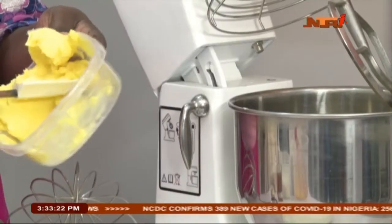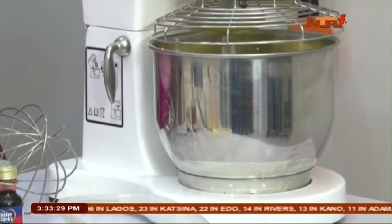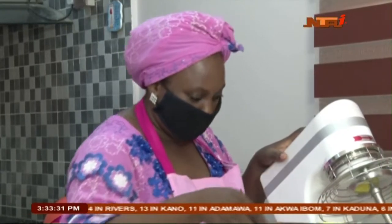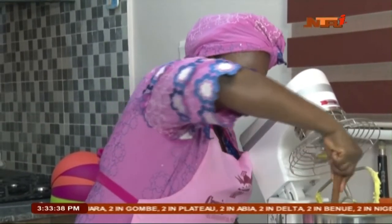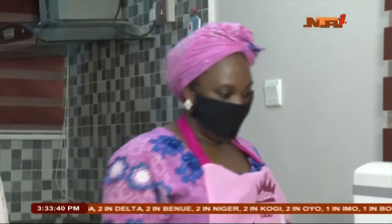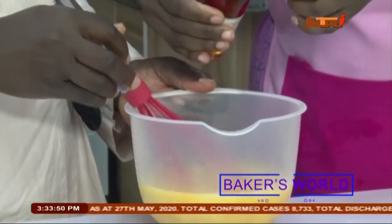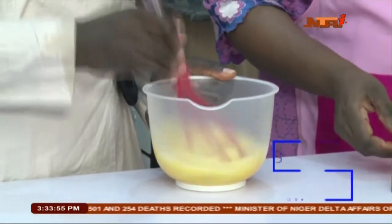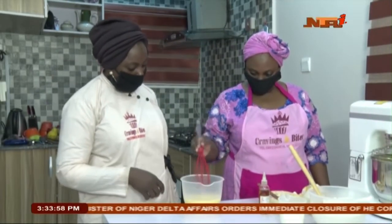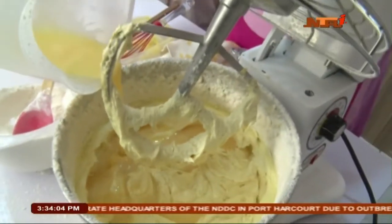We need to pour our sugar and butter into the mixer and mix until light and fluffy. You scrape the bowl between intervals. Our butter and sugar is light and fluffy. We'll add flavoring to our eggs and then beat. After beating your eggs, you add in your eggs and alternate with flour.